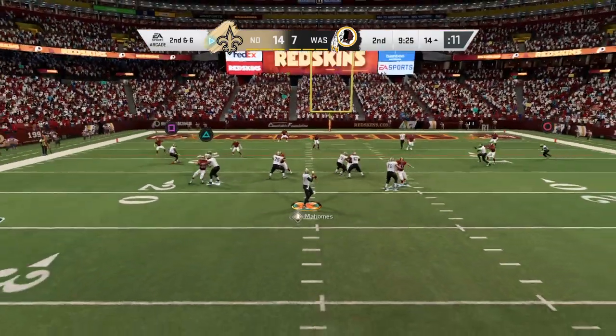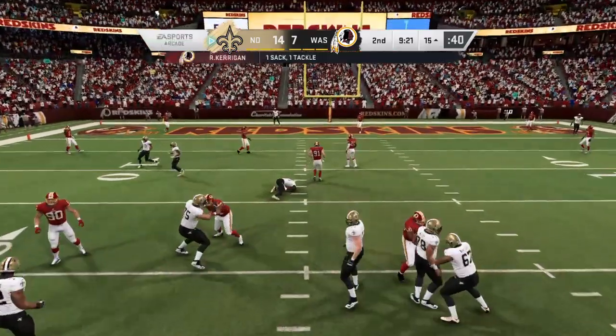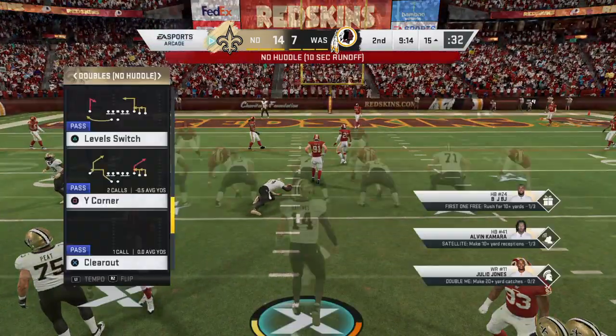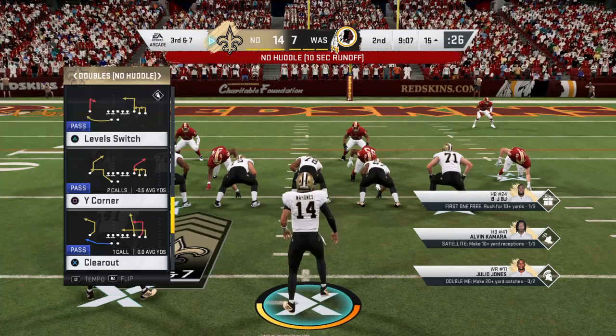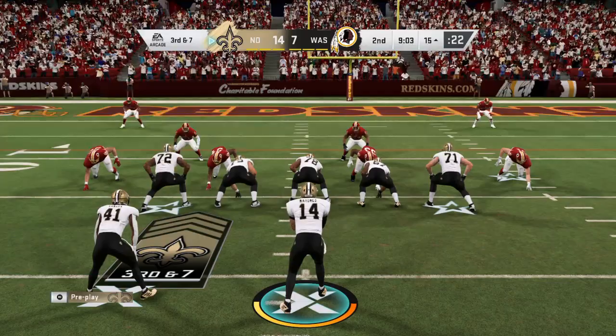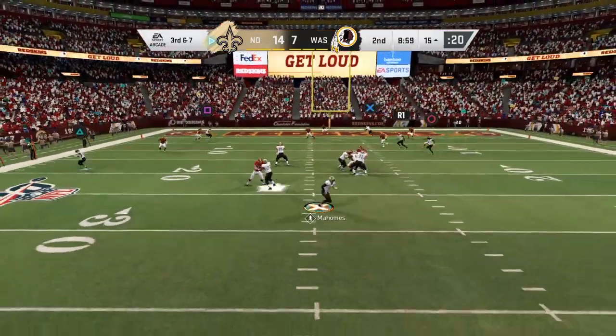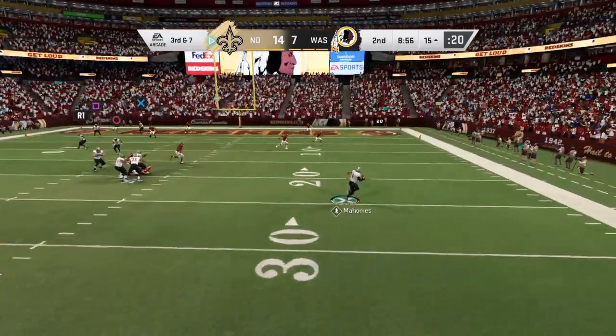To throw on 2nd and 6, Mahomes. And he will not make it back to the line of scrimmage as he's going to be taken down. It's Ryan Kerrigan getting the sack. Throwing is Mahomes on third. Flush to his right.